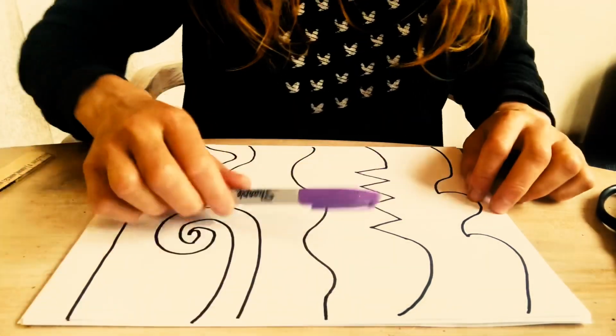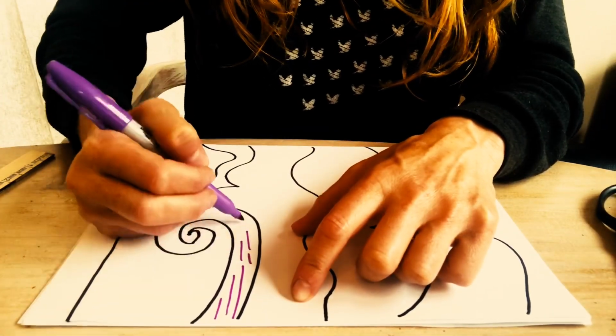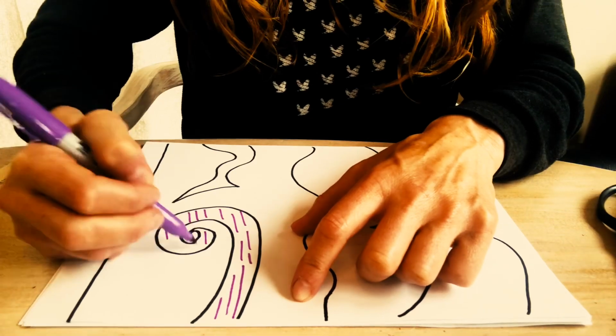Next, I'm gonna color some of these things with some color, so it looks a little more interesting. And you can use markers, pens, crayons, whatever you decide. And I'm gonna add some lines to have more texture in my sculpture.